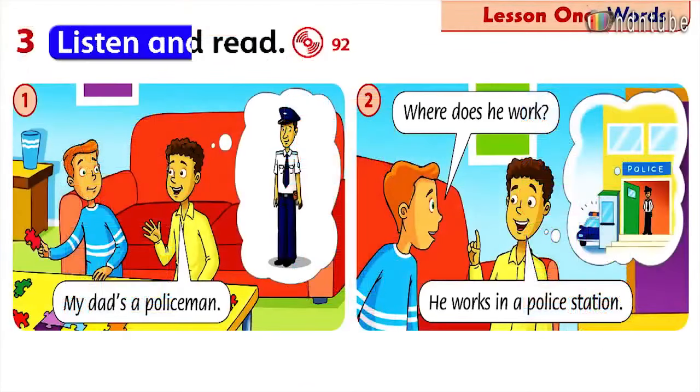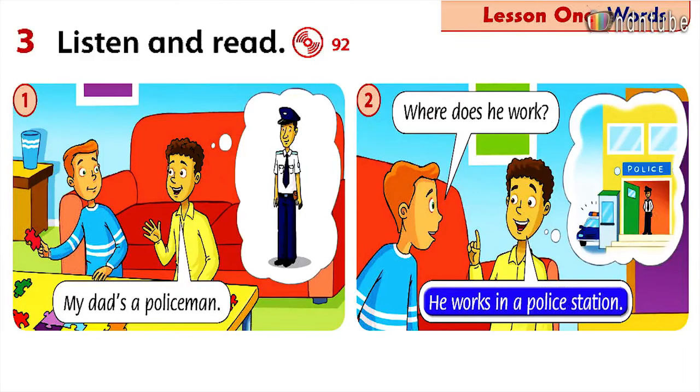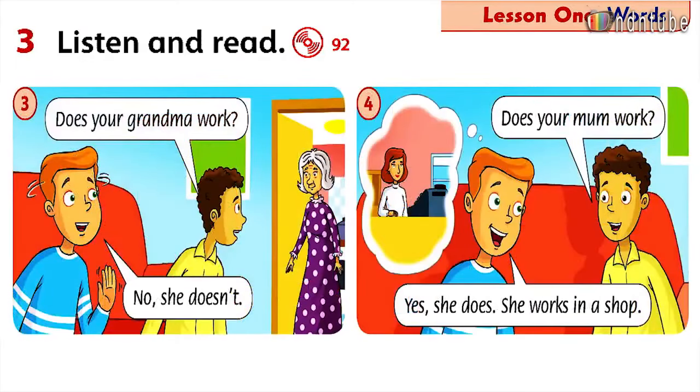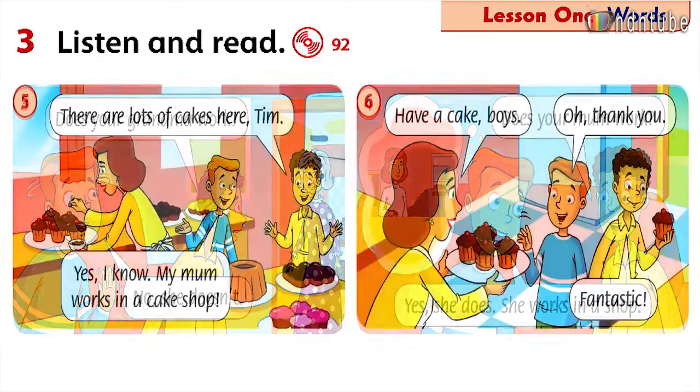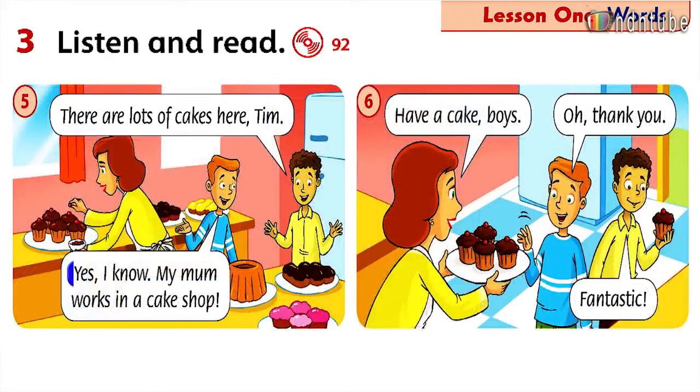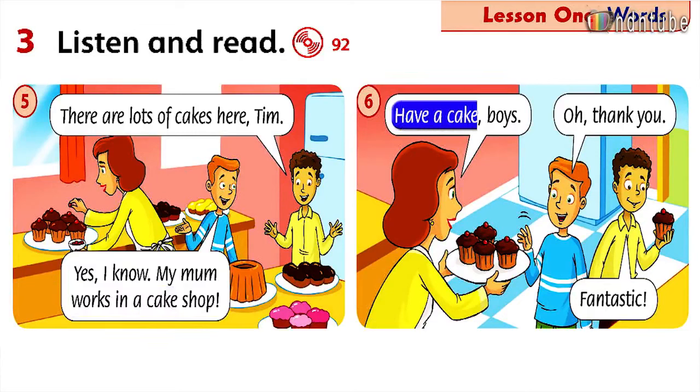Listening 92. Listen and read. My dad's a policeman. Where does he work? He works in a police station. Does your grandma work? No, she doesn't. Does your mum work? Yes, she does. She works in a shop. There are lots of cakes here, Tim. Yes, I know. My mum works in a cake shop. Have a cake, boys. Oh, thank you. Fantastic!